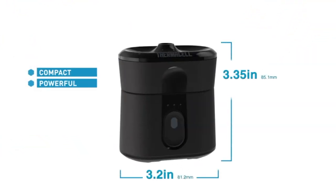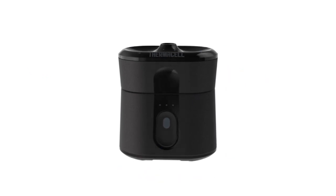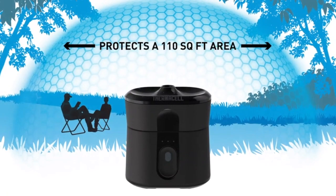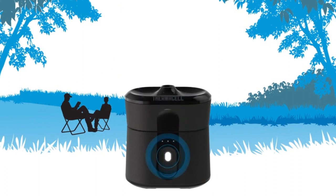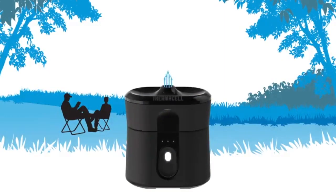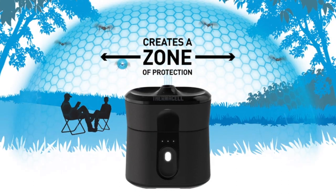Compact but powerful. It is the most advanced mosquito repellent ever developed. With a simple touch of the button, the Thermacell Radius Repeller creates a 110 square foot zone of protection. How does it work? You simply insert the repellent cartridge and turn it on. A heating element activates the scent-free repellent. Once activated, the repellent creates a powerful invisible zone of protection against mosquitoes.